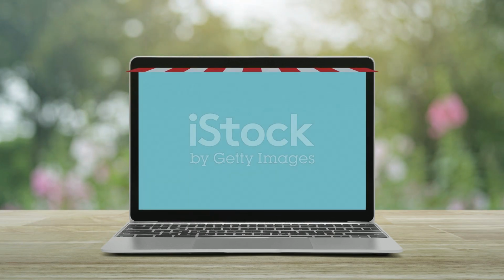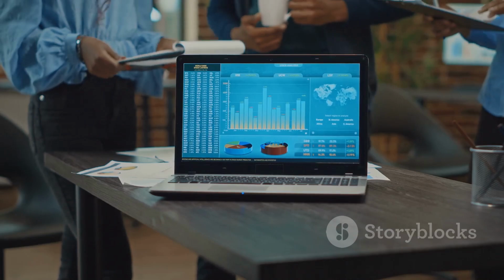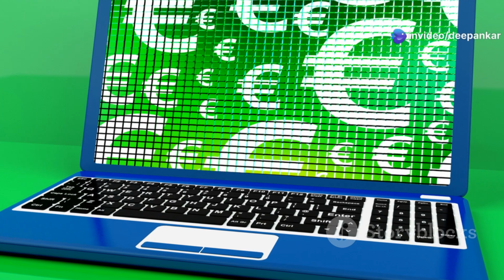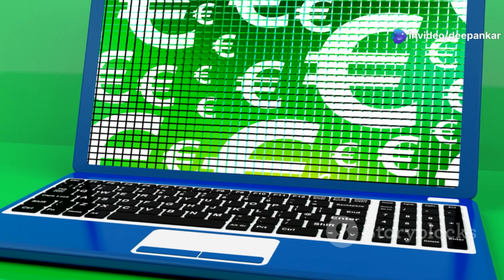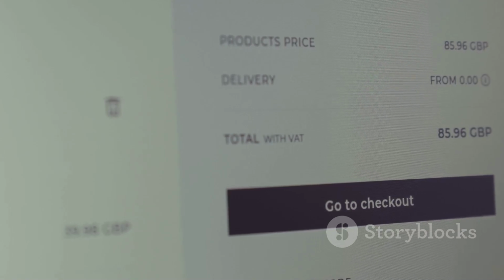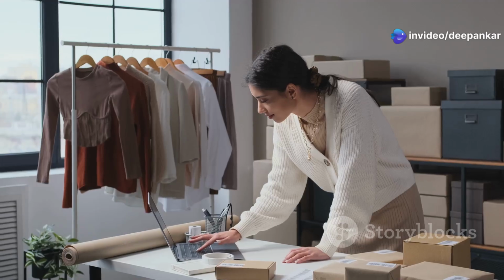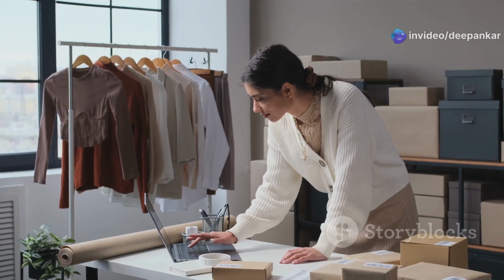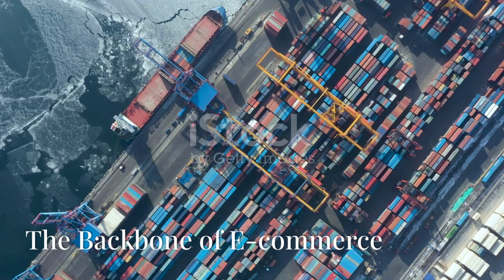Your website is your digital storefront, and it needs to be on point. A strong online presence is essential. Create a website optimized for international customers with multilingual support and local currency options. Trust me, it makes a huge difference. Platforms like Shopify or WooCommerce make this seamless. No excuses. And don't forget about global marketplaces like Amazon, eBay, or Etsy. These platforms already have a massive audience, so tap into that. List your products there and watch your reach explode.